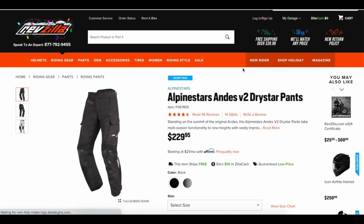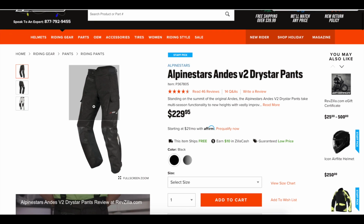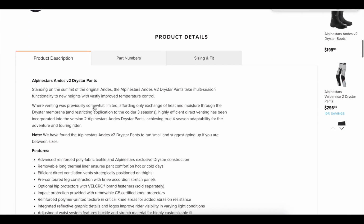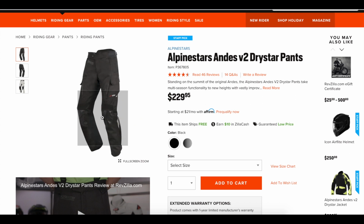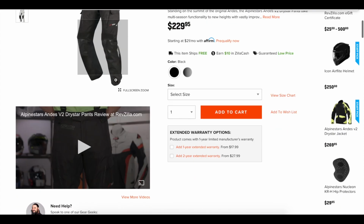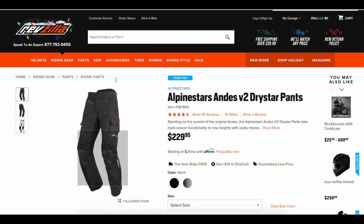All right, so next we got the riding pants. If you do end up getting the jacket that I recommended, this is the pants that goes with it. These zip right into your jacket, and it matches and everything. So I would recommend getting something that matches whatever jacket you decide to get. For me, I'm looking at the Alpinestars V2 Dry Star pants, and it has the knee padding and hip padding in there for protection. You definitely want to make sure your body is safe, especially your knees, from sliding and hitting the impact of the concrete or asphalt on the street. It'll save a lot of your skin, man. I definitely recommend.